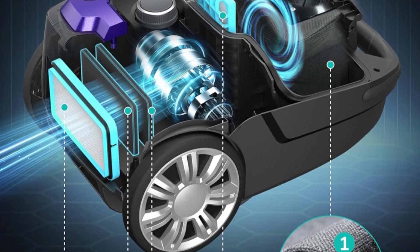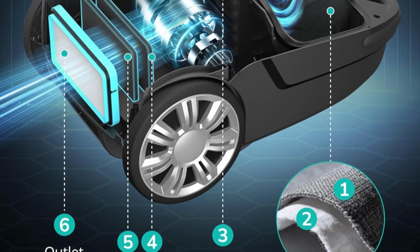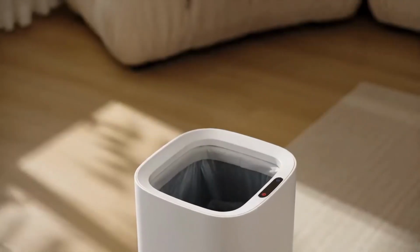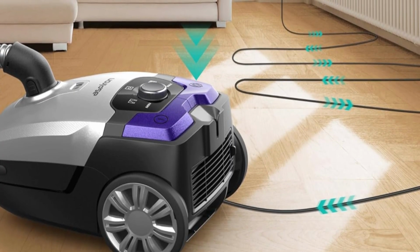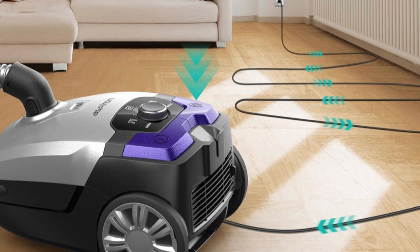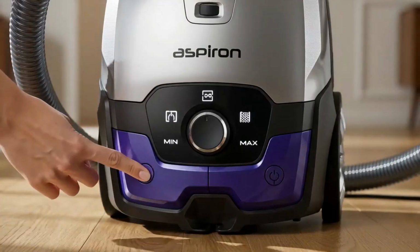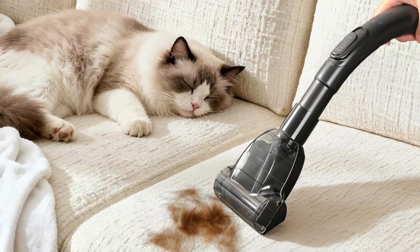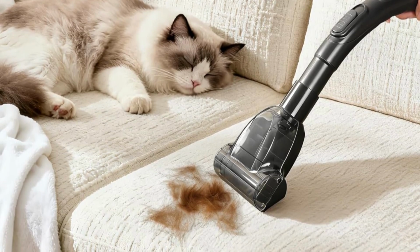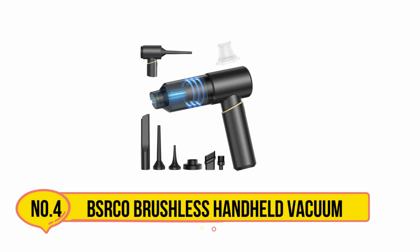sessions. The advanced HEPA filtration system captures fine dust and allergens while the pre-filter helps protect the motor, supporting cleaner air and long-lasting performance. Its patented Easy Glide floor brush moves smoothly across floors, reducing effort and fatigue during use. Additional attachments make it easy to clean tight spaces, furniture, and even vehicle interiors. Finished with automatic cord rewind for hassle-free storage, this vacuum offers a practical balance of power, convenience, and reliable everyday performance. Now number 4, Berco Brushless Handheld Vacuum.